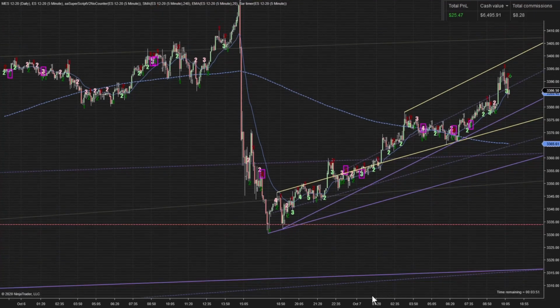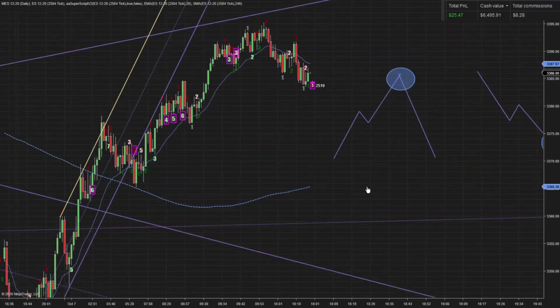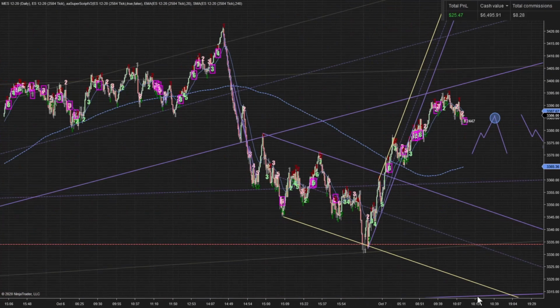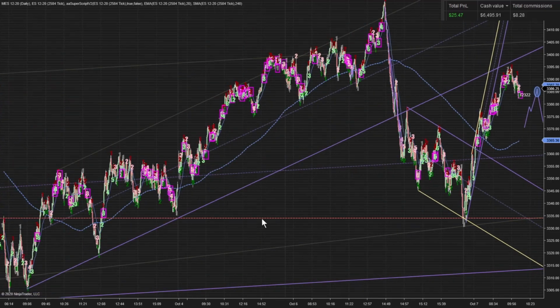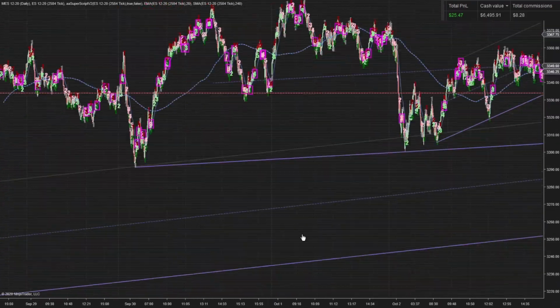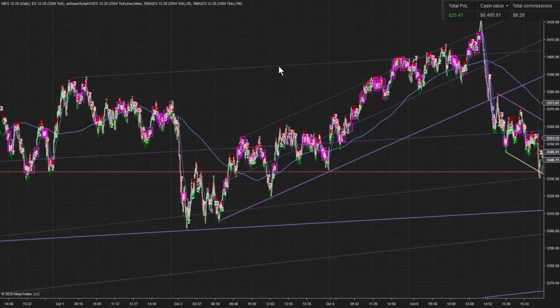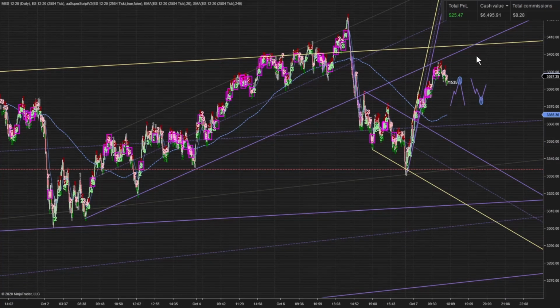So for the intro, now let's move on to technical analysis. I've already marked up my 2K chart a little bit here, my 2584. The red line here is yesterday's close, and I have this major channel working here. I think it's about time I bring this back up here. It might become relevant.